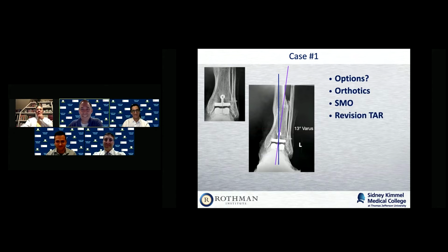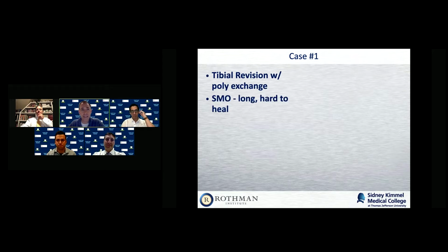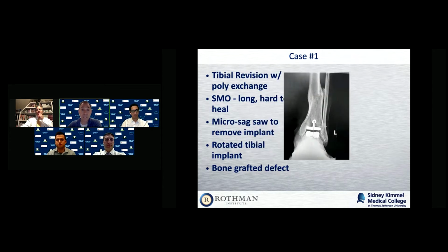So revision is an option, right? You'd have to revise both components or do a supramalleolar osteotomy. So tibial revision is an option with poly exchange. Supramalleolar osteotomy, I discussed that with her. That is a long procedure that's hard to heal. It's okay, and I think it works. It's just a hard sell. So she wanted to see if we could go ahead with just a revision, and this is what I did.